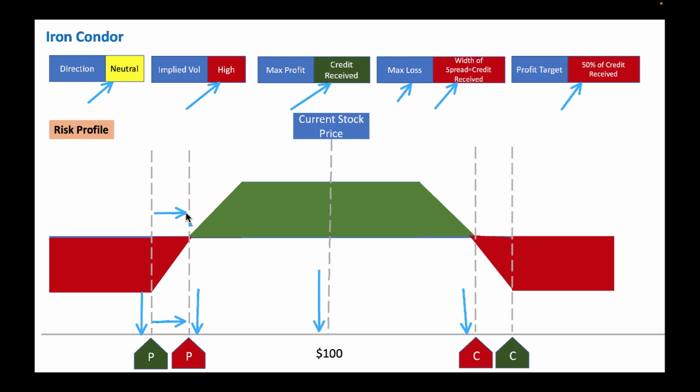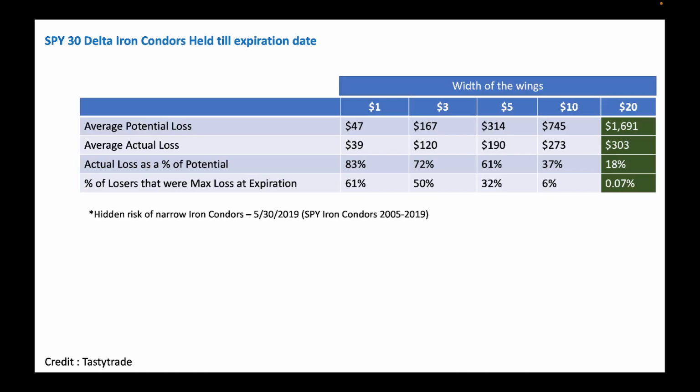So with this, this is the makeup of the iron condor, and from a research perspective, a lot of folks have done great research. I would give credit to tastytrade.com here. As you can see, Tastytrade has done some great research. They have compared the width of the wings. There is a $1 wide wing width, $3 wide, $5 wide, $10 wide, and $20 wide wing width here. And look, the moment you go into the higher wing width, say, here we got $20 wide, your number of losers were much lower. It's 0.07%, for SPY 30 Delta and Condor held till expiration date.